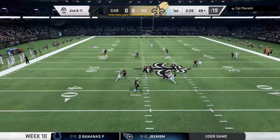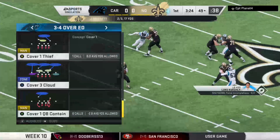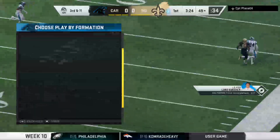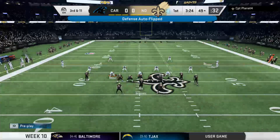On second and 11 now, Brissett, he's going to launch this thing way downfield. And that'll be incomplete. Good protection that time, but they couldn't hook up on the long one. Now it's third down. Those passes out that far wide always make you hold your breath a little bit. Felt like it was in the air for a while.